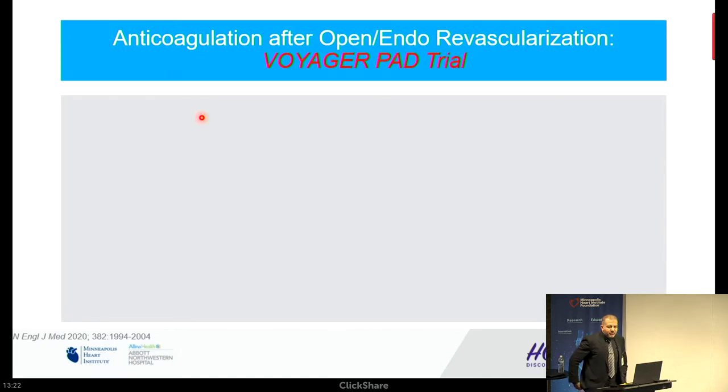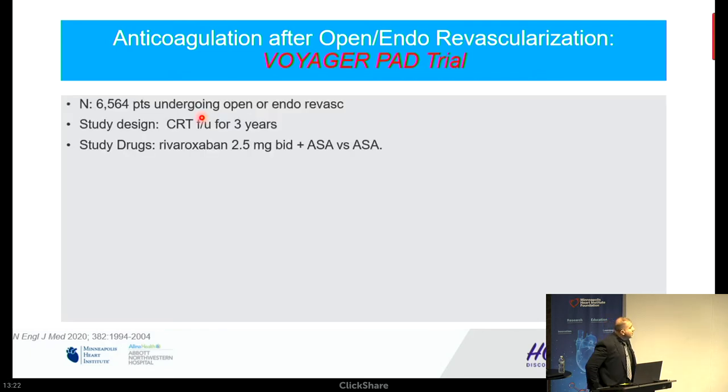Now, another landmark trial that was published after the COMPASS trial, the VOYAGER PAD trial, looked at about 6,500 adult patients undergoing open or endovascular revascularization. It's a randomized controlled trial looking at, again, rivaroxaban 2.5 milligram BID plus aspirin versus aspirin alone, because we found that that showed significant reduction of MACE in the stable PAD and CAD patients. So now what happens in those PAD patients that underwent revascularization, open or endovascular?